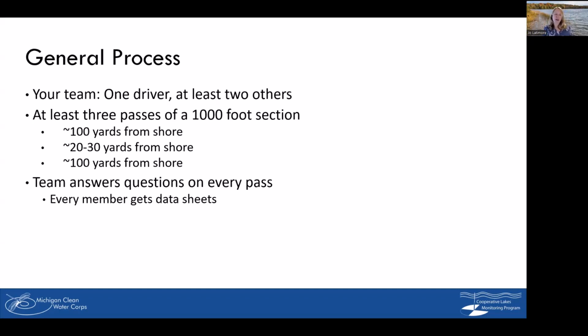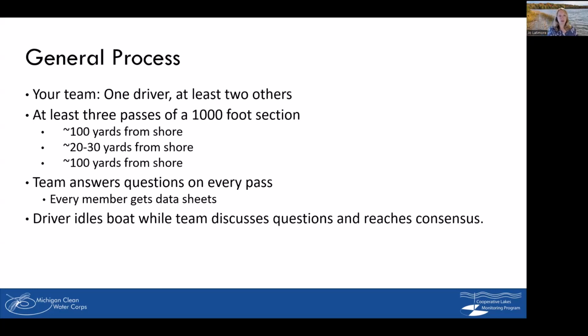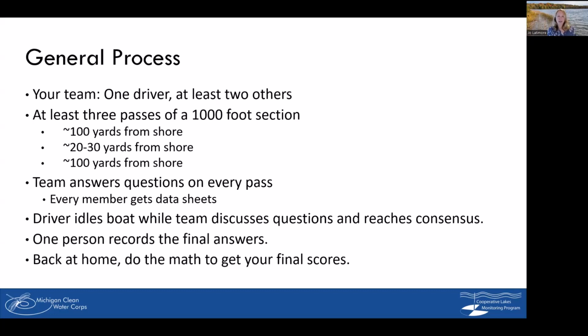Teams will answer those questions on every pass. For the people collecting data, we recommend everybody has a copy of the data sheet to write their notes down. And then one person is the final scribe that writes down the decisions on how you want to answer all the questions. And the driver is just responsible for getting you where you need to be. There's a little math involved just to get everything on a 0 to 100 scale. You don't need to worry about that till you get back to shore. You don't need to do math on the boat unless you really enjoy doing math on boats.